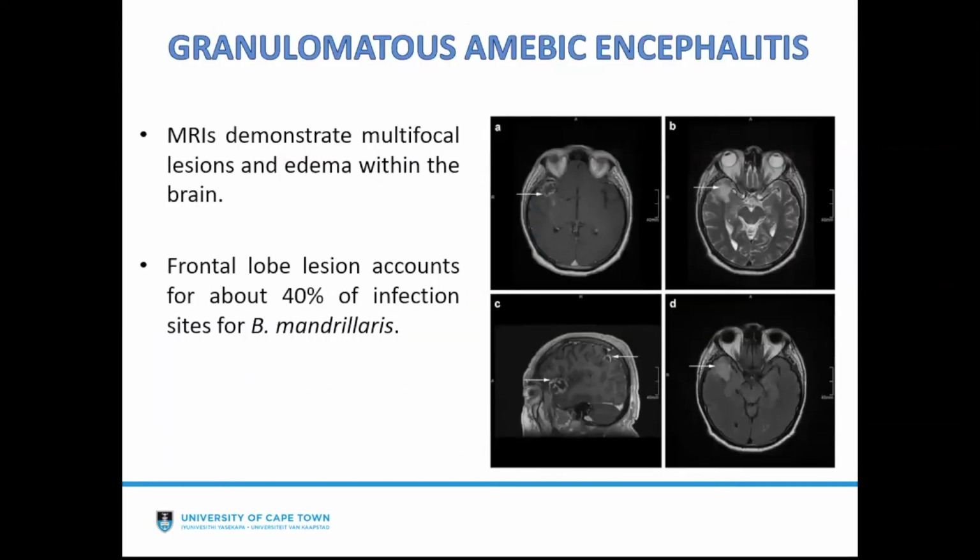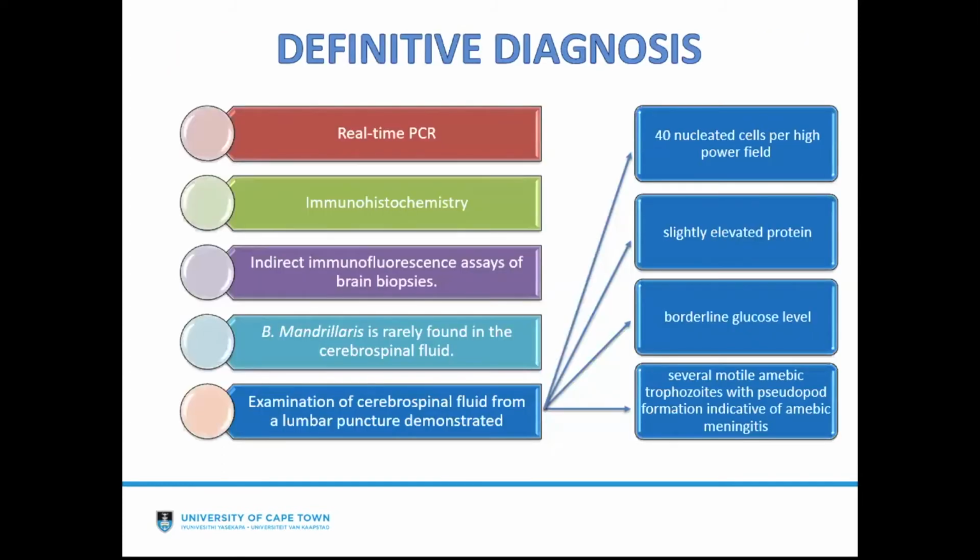And coming to amoebic encephalitis, an MRI is usually the mode of investigation, and this shows frontal lobe lesions in 40% of cases, as we noted with our case also. The definitive diagnosis, according to literature, is real-time PCR, immunohistochemistry, or indirect immunofluorescent assays of brain biopsies, but these diagnoses are quite rare and require resources.